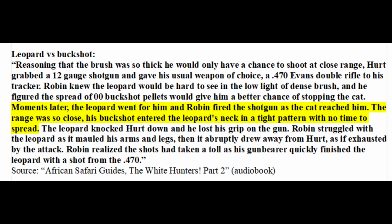It knocked Robin down and knocked the shotgun out of his hands. Then it began to maul his arms and legs. Then it abruptly stopped mauling Robin and moved away, as its neck wound was starting to take effect and cause fatigue. This was when Robin's gun bearer came over and quickly finished the leopard with a headshot from Robin's .470.